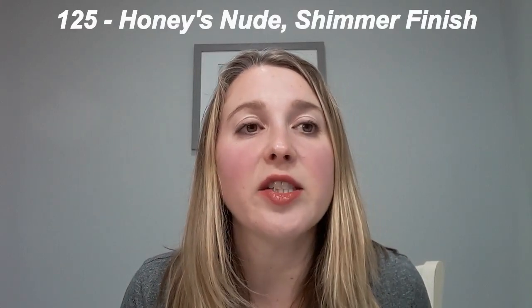But I think all three of the shades that I purchased are very wearable for a multitude of skin tones. But this one is definitely the most neutral that I have, and I wear it actually pretty often, just for every day. Okay, so this is number 125 in Honey's Nude.